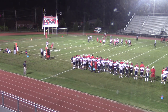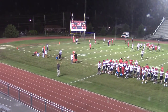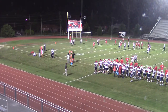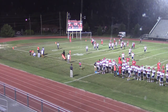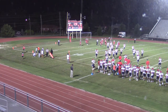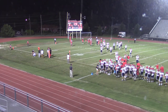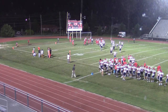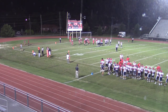Cloud on a play fake, throws it across the middle, wide open, and a touchdown for the JV Bulldogs on the throw from Trey Cloud. Now the question is, who caught that football? He's wearing number 88. That could be Cole Graham. The catcher for the Toombs County Bulldogs, catching one from a pitcher for the JV Bulldogs.